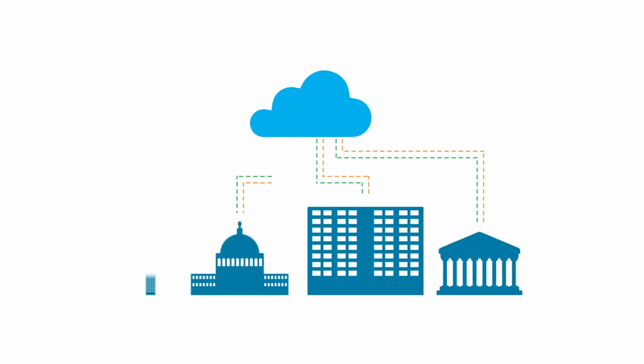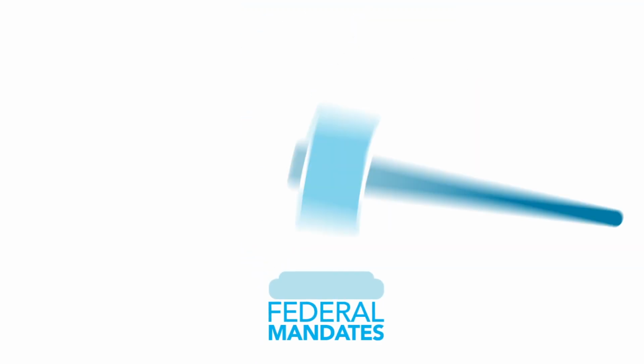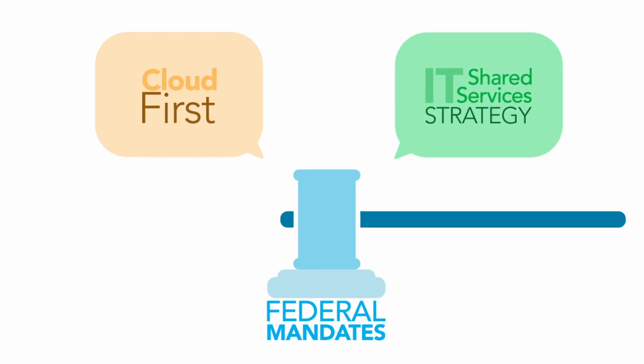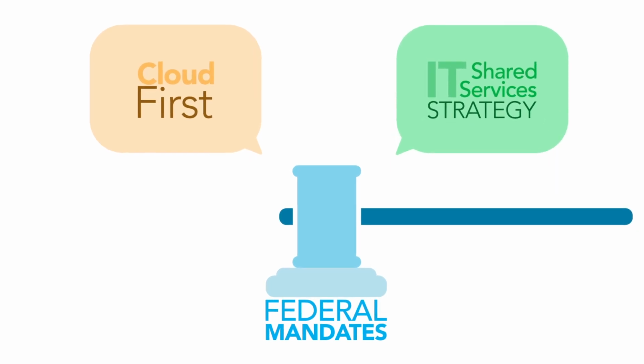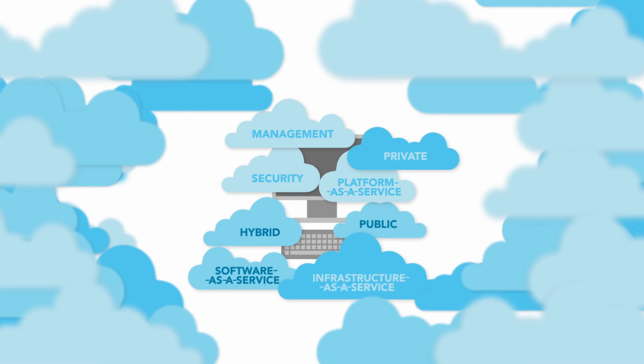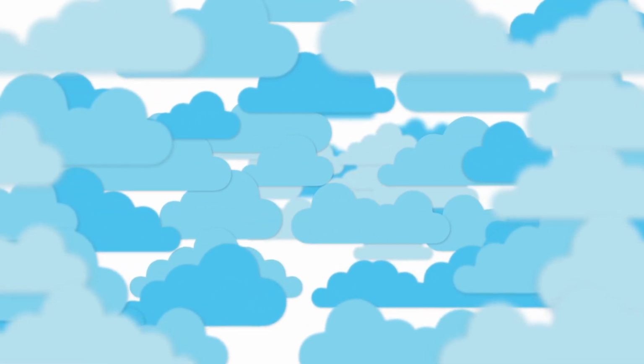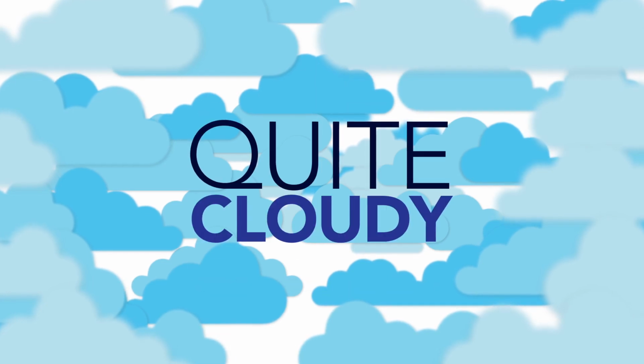Today, public sector agencies of all sizes are leveraging the cloud to achieve cost savings, improve efficiency, and meet federal mandates like Cloud First and the IT Shared Services Strategy. But cloud computing can be a difficult technology to visualize, and the same solution doesn't work for every agency. Add in all the noise coming from the industry, and cloud computing can become, well, quite cloudy.